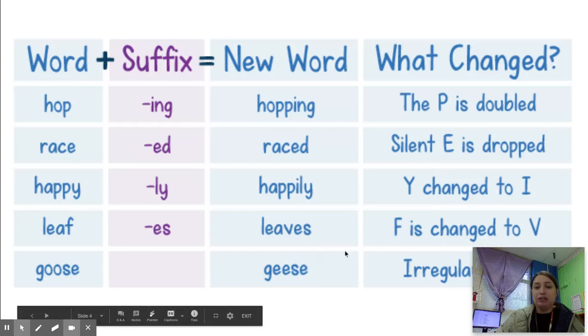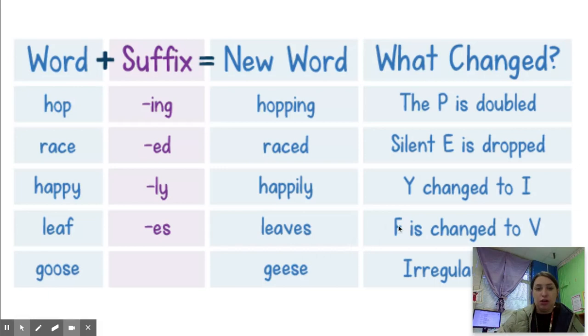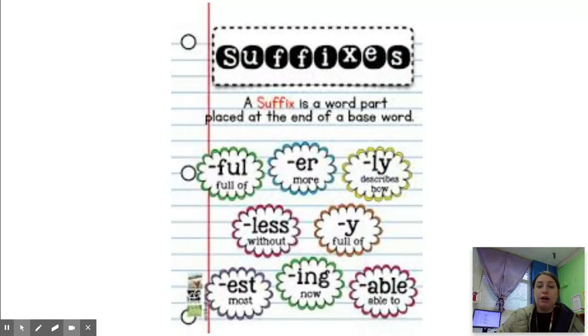Here's some rules when we're changing things. Some things change, some things don't. Okay? So again, let's review. A suffix is something that goes at the end of a word. We have a base word. We put some more at the end to help describe it even more.